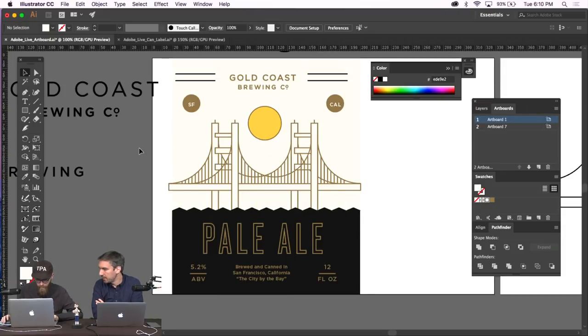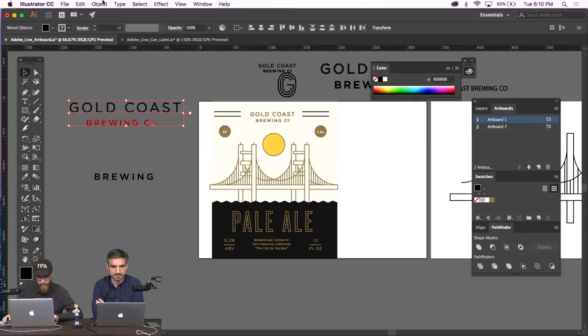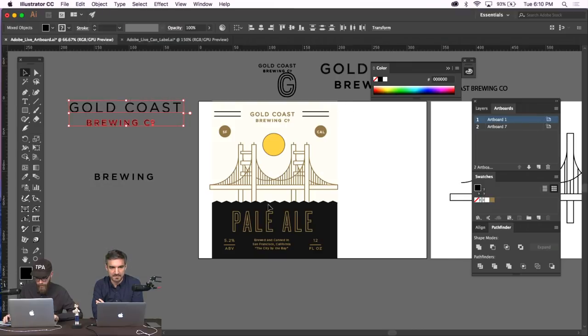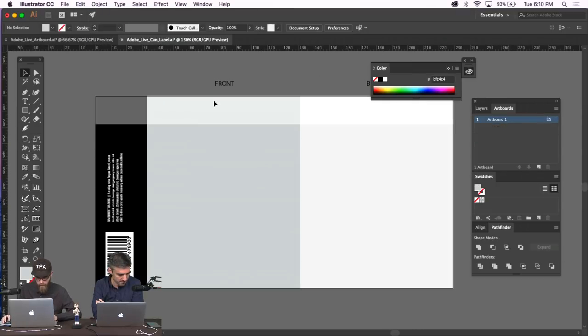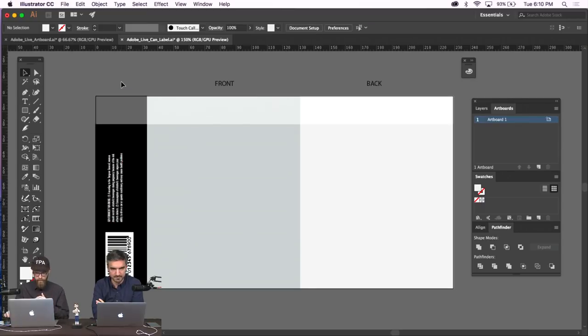Kenny's working on the packaging. I'm actually going to start moving over to the label. If I need to come back here to grab some stuff, I can, but I'm going to make sure everything's unlocked, which it is. I'm just going to grab this entire thing and move it over to the label. So this is the front right here again, and this is the back. They kind of bleed into each other because it is a can and it is a full wrap.